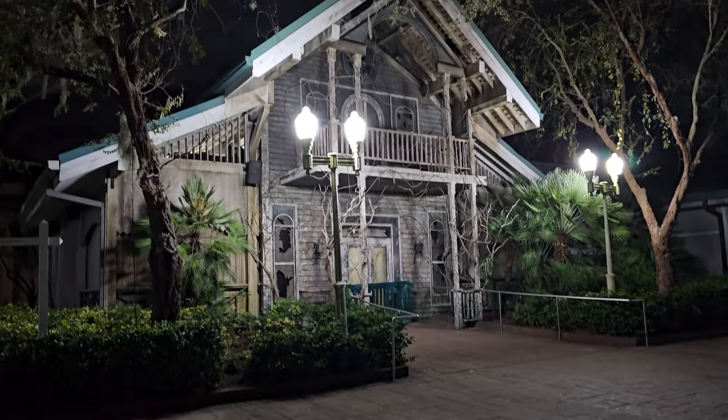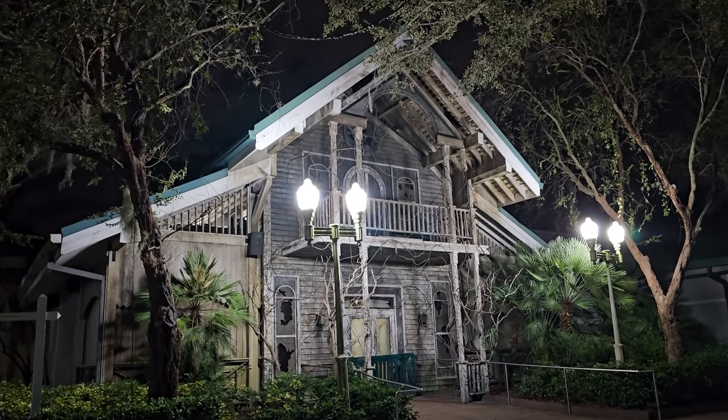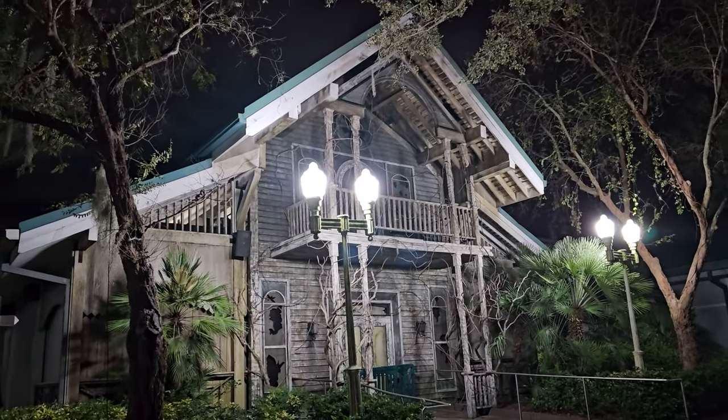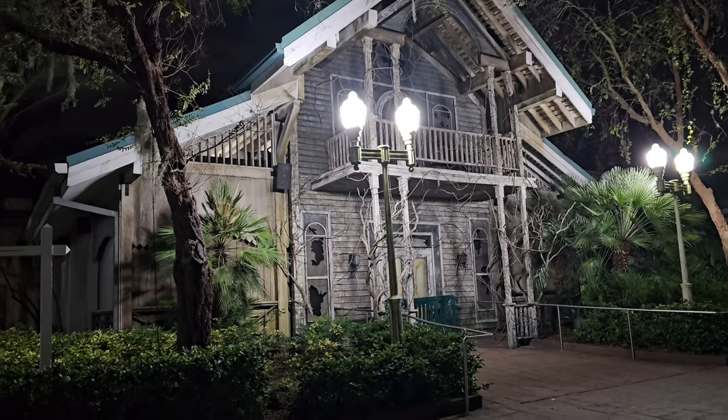Now, this technically is a haunted house. I think it would have been cute if they actually decorated with lights, but it's a pity. I think it would have been hilarious if they decorated a haunted house with Christmas lights.